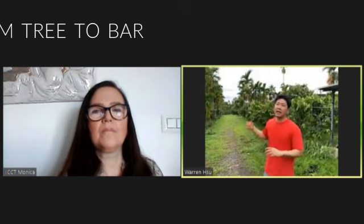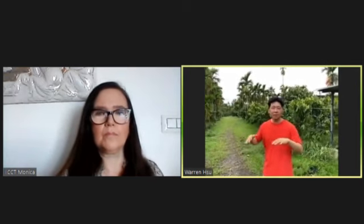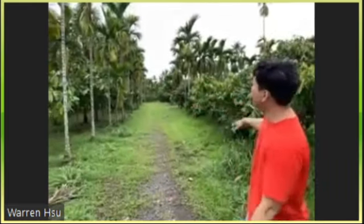Because it's been raining for 1 week, farmers stop harvesting for 1 week. So the farm is a bit muddy at this moment, but still I will show you the plantation and the varieties and the cacao trees in Taiwan. Here is the plantation. Usually in Taiwan, the cacao trees are planted together with the betel nut trees.